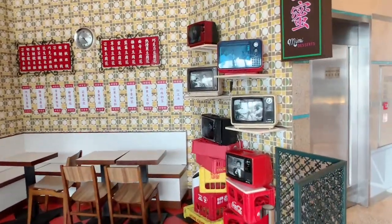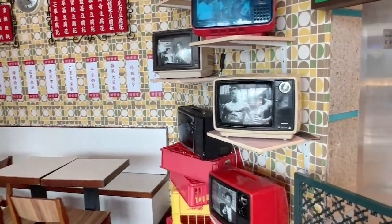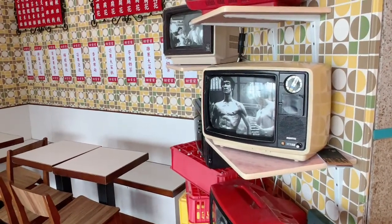And so this restaurant has some old TVs displaying one of Hong Kong's most famous exports, Bruce Lee.